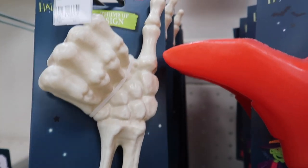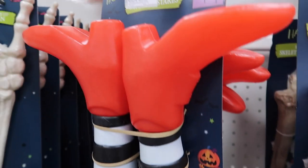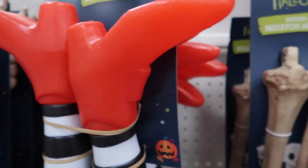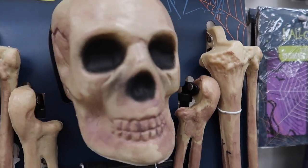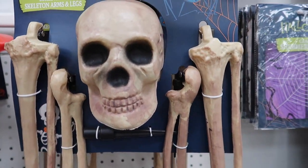Although these ones say they're not meant to, the ones that I got last year were supposed to glow up in the dark and they didn't. And then we've got some witch's legs, but they look too fake for me. We've got the buried alive skeleton arms for £10. That looks really realistic, I love that.